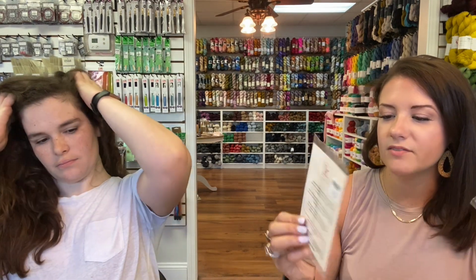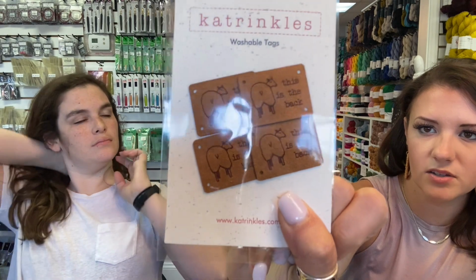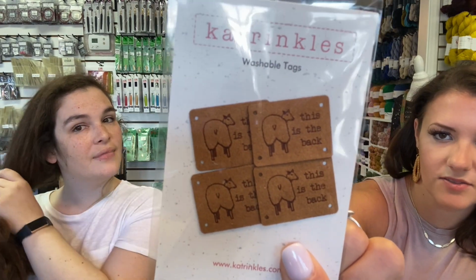So some other notions we have: some fun washable tags from Katrinkles that say this is the back. This is very helpful, especially if you're gifting garments or just struggle with, I forgot which side is the front and back. So these are very handy. You get a pack of 4. They are, like I said, washable. I think they're vegan. I'm pretty sure these are all faux suede. So super fun. Pack of 4 for $8.